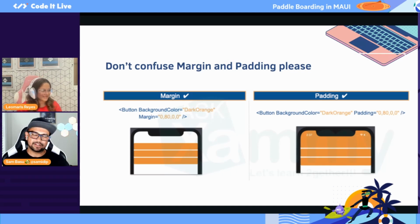Like I said, it depends on which one is outside versus which one is inside. Margin has to do with the container, versus padding is what's on the inside. Yeah, exactly. If you have the padding, the container in which you are adding the property is what will receive the space inside.